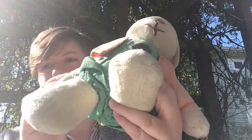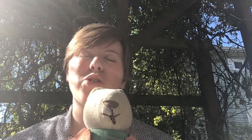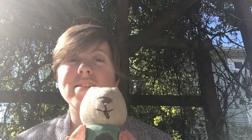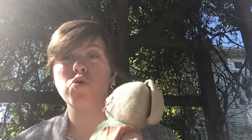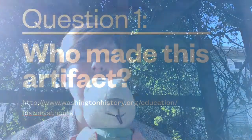This artifact. This is an object that was made by people. And so I'm going to ask myself 3 questions about this artifact to help me understand more about it and learn from it and do history. And those 3 questions are going to be who made this artifact, who used this artifact, and what did they use it for. Okay, so those are the 3 questions. We'll start with who made this artifact.